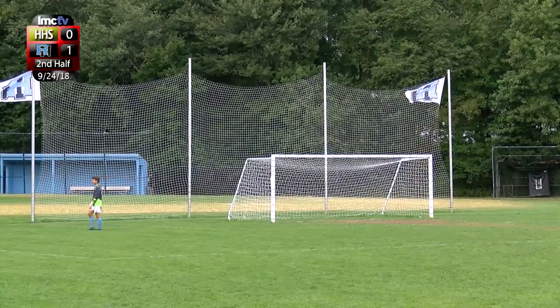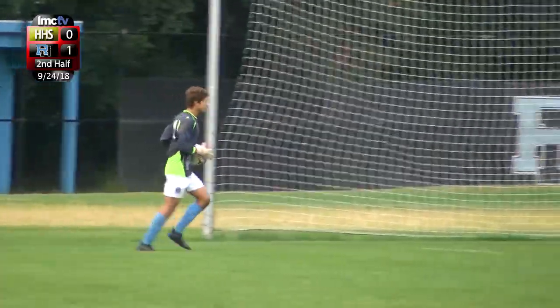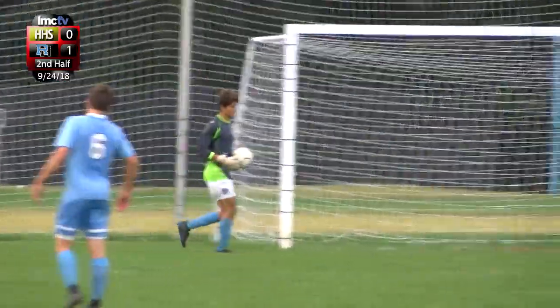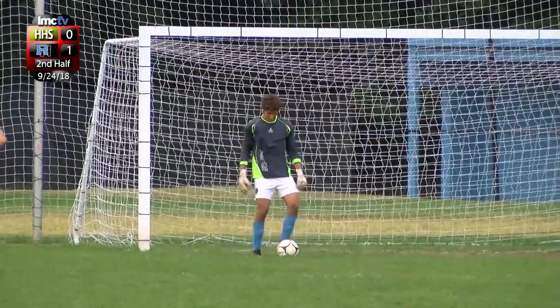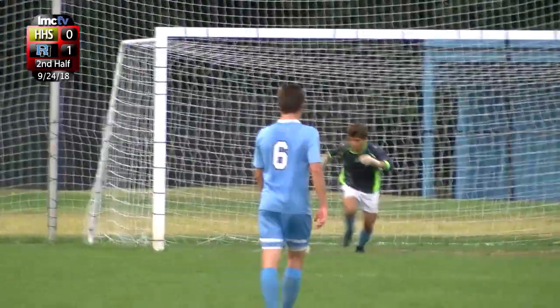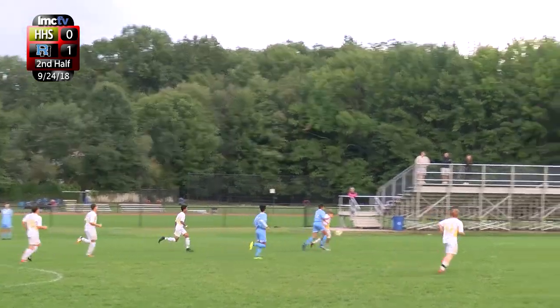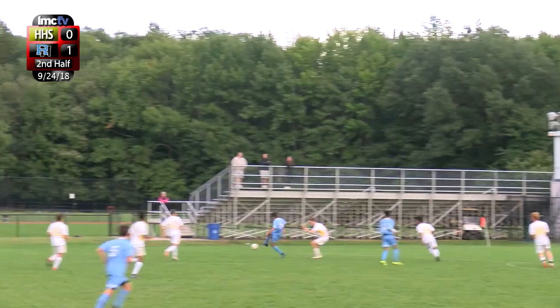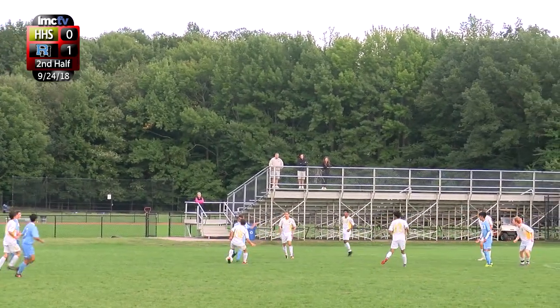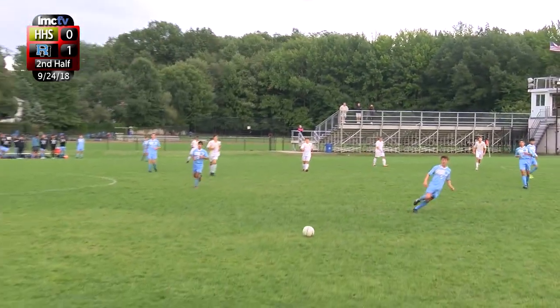Six and a half minutes left to go. Rhinebeck leading 1-0. The wind is blowing. The time is ticking. As Rhinebeck looks to improve their record to 5-1-1. Hastings looking to improve to 3-4-1. Both teams fighting hard here at the end of this game. Rhinebeck looking to get another goal to have a sense of security. And Hastings looking to get a goal to tie this one up.